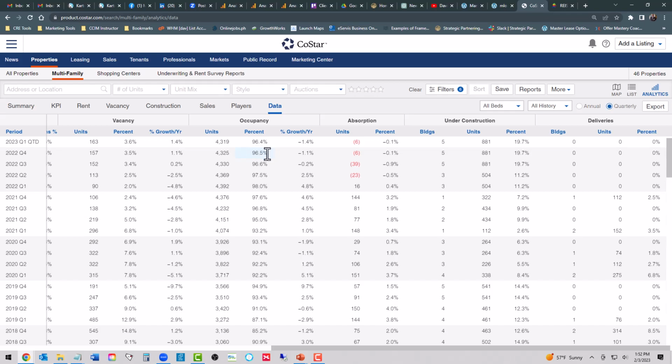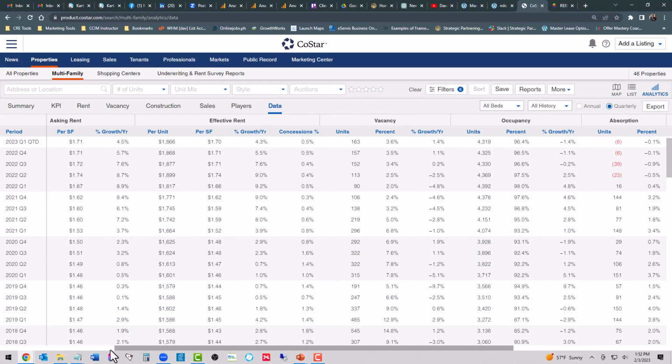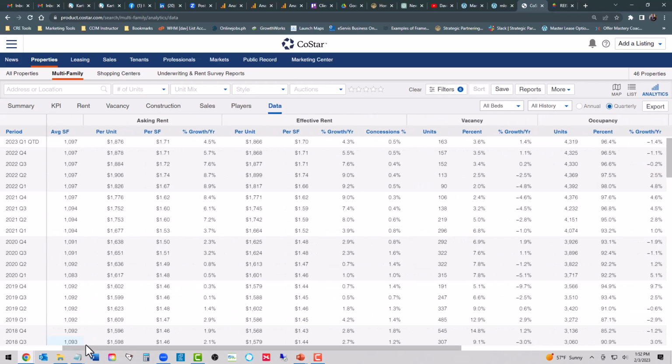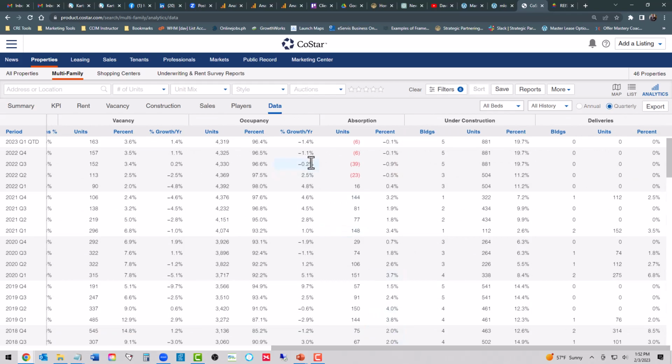So I would anticipate that these rents will stay fairly stable here, to try to bring it down a little bit more to stabilization. Although the renters are saying, look, we want to come down to that point anyway. So not too much of a surprise for Class A. Let's see what the Class B looks like.